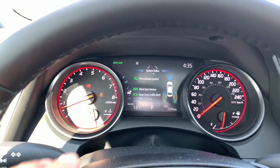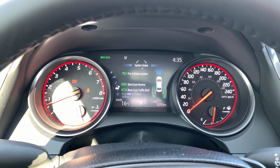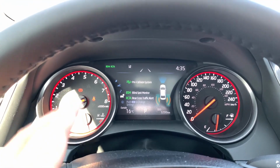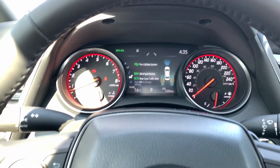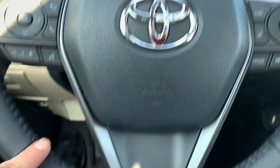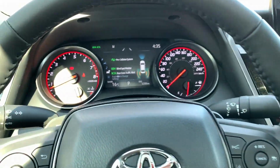Standard fare. I really like how the needles are red. They really are easier to read at night. I know red's a bit of a darker color, but with the white numbers and fonts, it really stands out quite a bit. Heated steering wheel, same as other Toyotas, unheated, so it's just the left and right side that's heated.